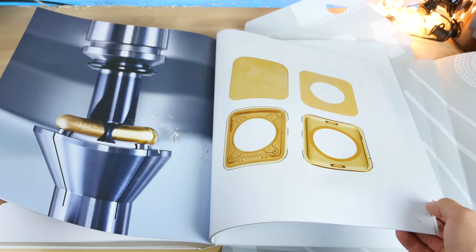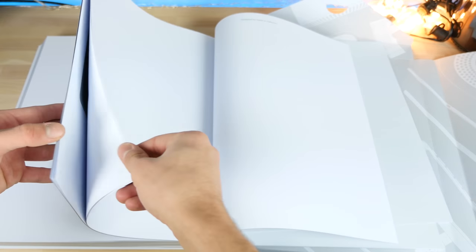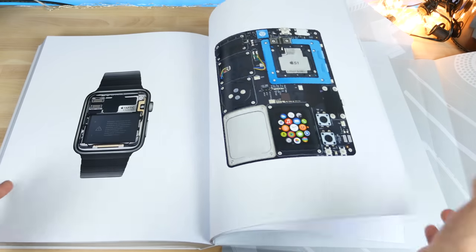I wish they made an updated version with the 6S and 7. Will they have a part two? I don't know. We'll see.